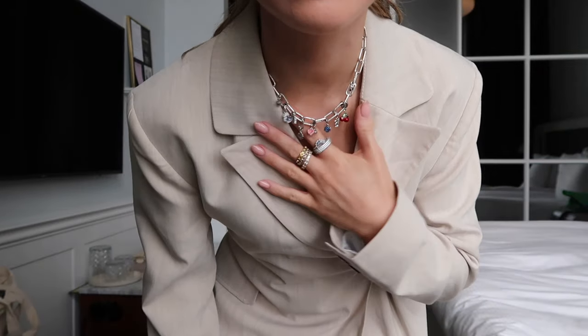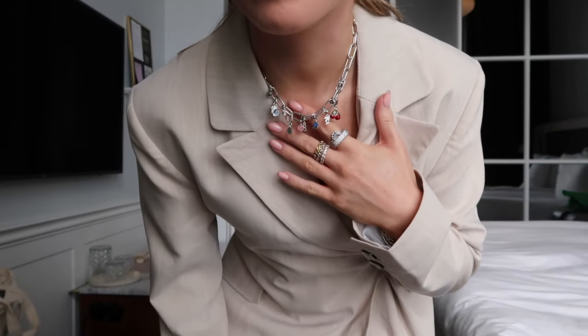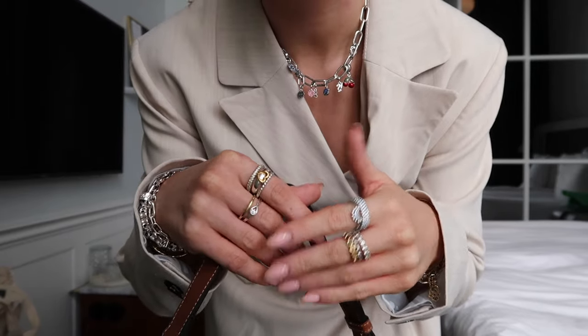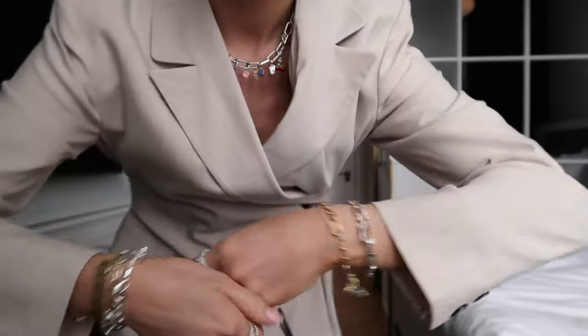I put together this little necklace before I came away and I absolutely love it. It's just got loads of little charms on it. And then my rings are obviously all Pandora. Bracelets, gotta be decked out.